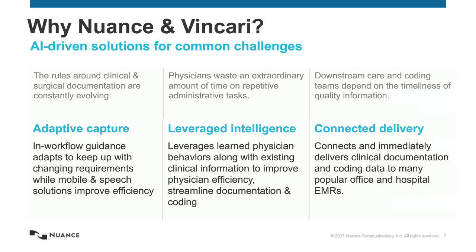And then lastly, connectivity is important. Making sure the information we do capture is sent to the appropriate system in a timely fashion, regardless of the EMR that the hospital is using or the physician practice is using. Once the physician completes their work in Vincari, that information is immediately sent back to the record so the care team, as well as coders and CDI teams, have everything that they need to know. And because we realize interoperability is extremely important, we view this as an IT light implementation, if you will, that leverages existing ADT, results feeds, scheduling feeds to make it easy and fast to get up and running, and less of a burden on the IT team that has to implement it as well.